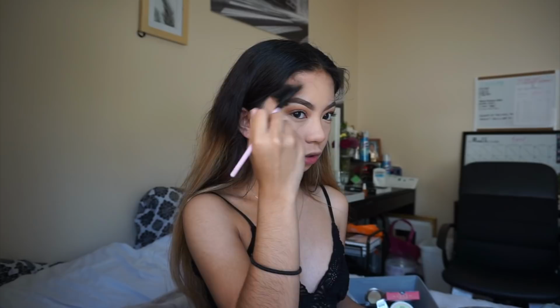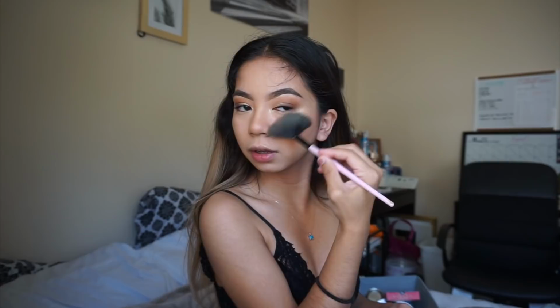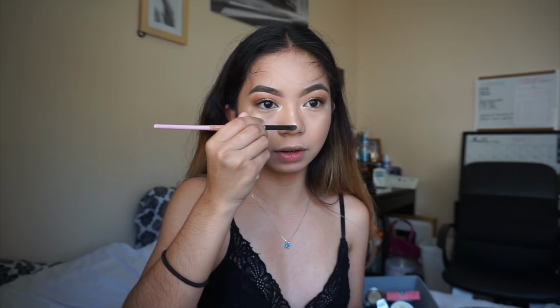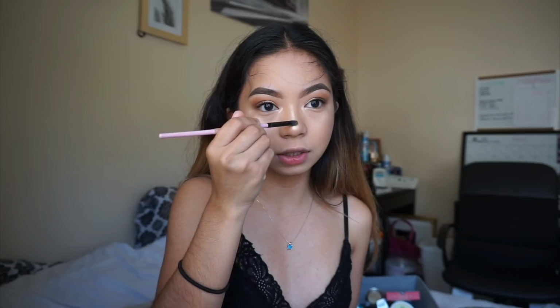Wow, Physicians Formula, look at you. Holy cow. I just wanna keep putting it on my face. Okay. And then let's go in and do the bridge of my nose. Wow. This is so good. Like, what?